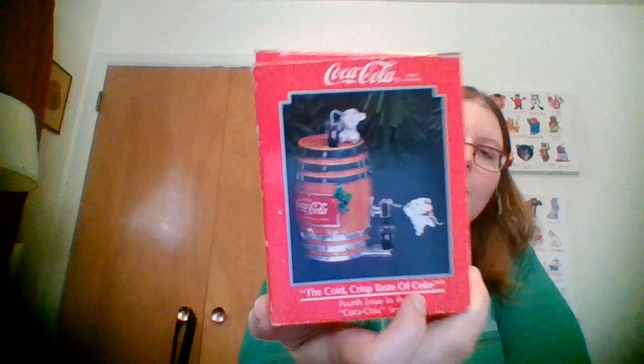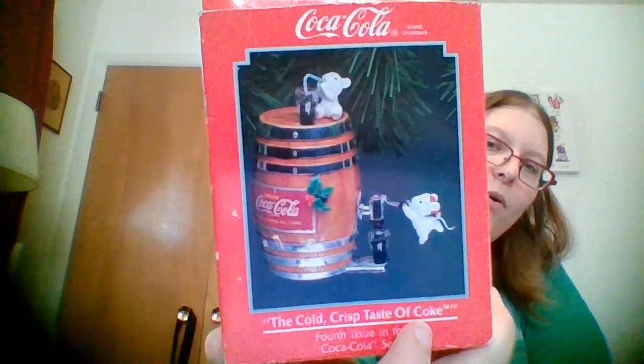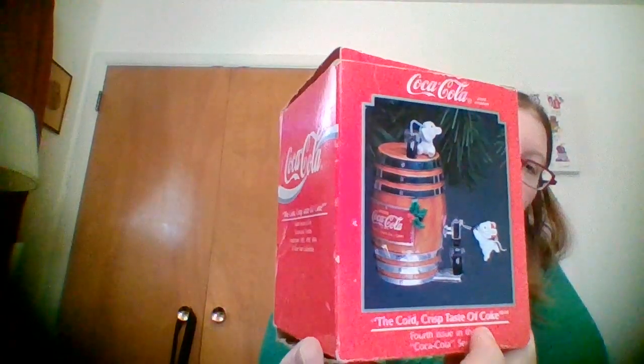And then this Coca-Cola Enesco one has the original $17 tag on it. This is the 4th issue in the Coca-Cola series of the cold, crisp taste of Coke. And it's 2 mice getting themselves Cokes out of a huge keg of Coca-Cola. And they are nice in there and everything. So I figured I'd try those.